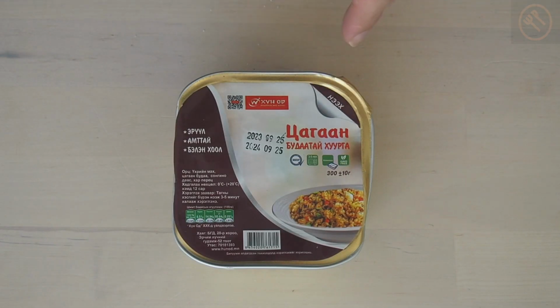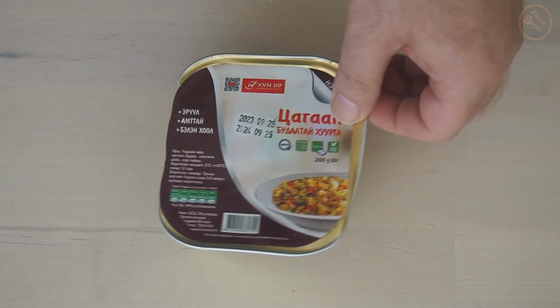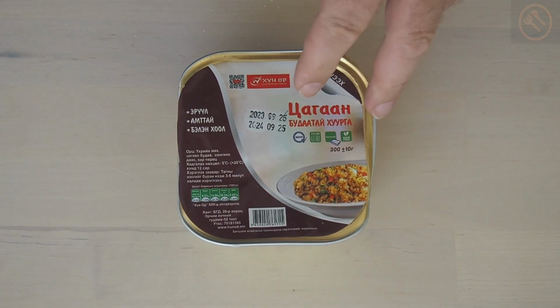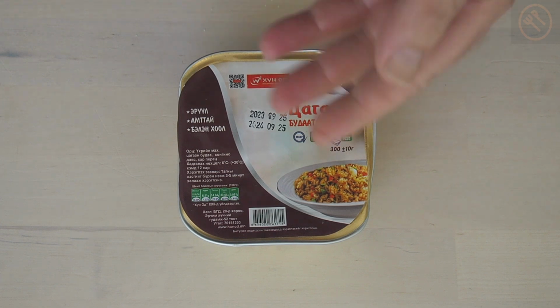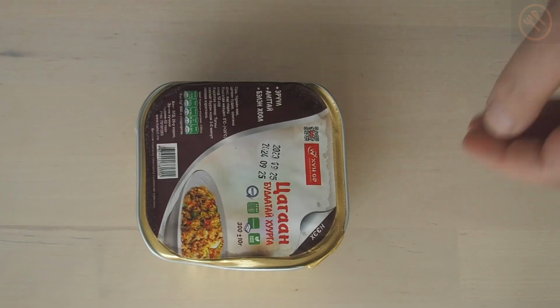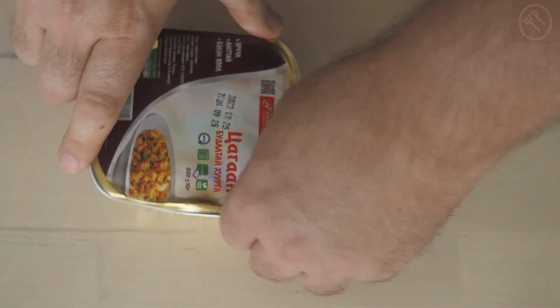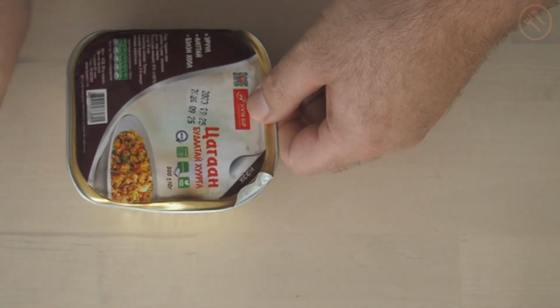Let's try another meal. This time this is 300 grams, so a bit more, and this should be rice with beef and some vegetables. So I will heat it up and try. So here we have the heated entree. All these containers are the same.